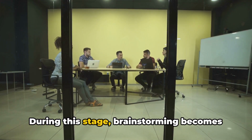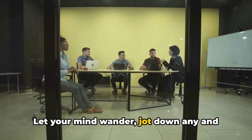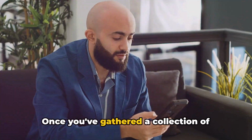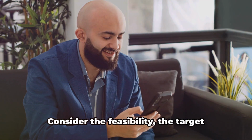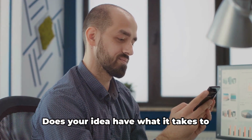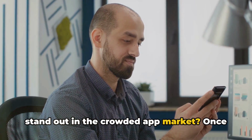During this stage, brainstorming becomes your best friend. Let your mind wander, jot down any and all ideas that come your way. There are no bad ideas at this point. Once you've gathered a collection of ideas, it's time to evaluate their potential. Consider the feasibility, the target market, and the competition. Does your idea have what it takes to stand out in the crowded app market?